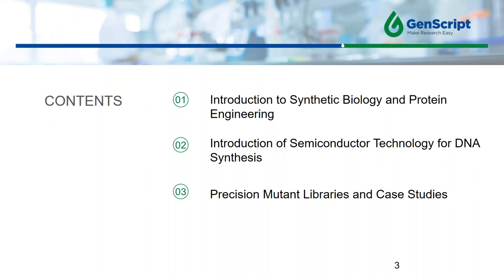So let me guide you through the content that I want to present today. First, I will briefly introduce the relationship between synthetic biology and protein engineering, followed by an introduction of our in-house technology, which is the semiconductor-based technology for DNA synthesis, and how we utilize this technology to construct the Precision Mutant Library. And lastly, I will show you a couple of case studies to give you an idea of how you can utilize this technology in your work.